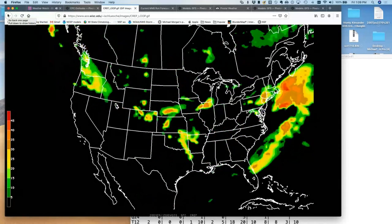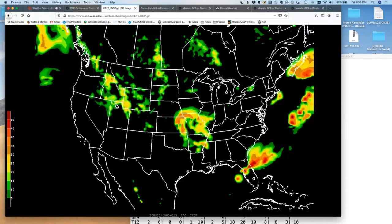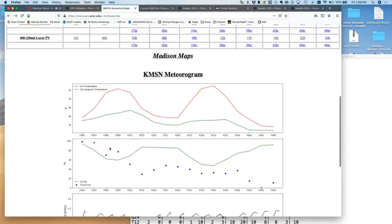If you have recommendations for products you'd like to see, please don't hesitate to ask. And of course, we'll always have those meteograms.